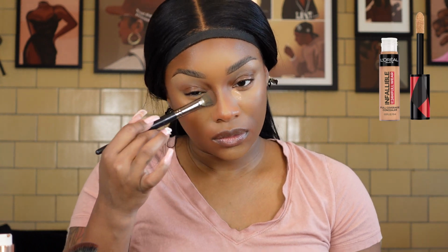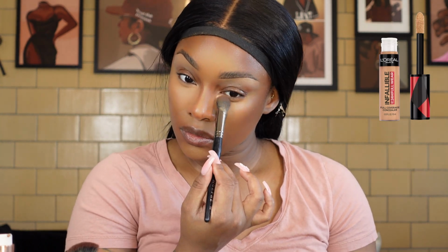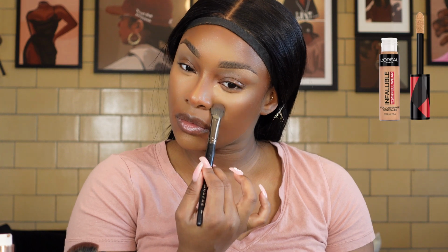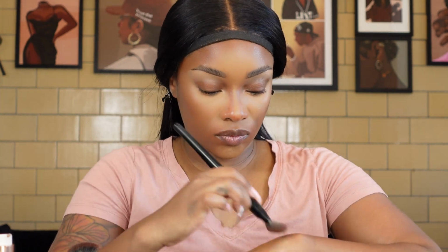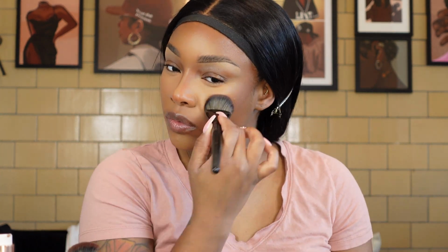I'll bring it into the sides of my nose and of course under the eye. Okay, so there we go. My under eyes are definitely bright and everything else is blended out. So what I'm gonna do is whatever little bit of foundation is left on the back of my hand, I'm gonna take my foundation brush and just blend those edges out.